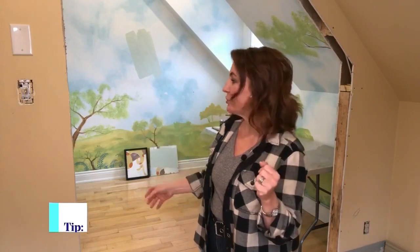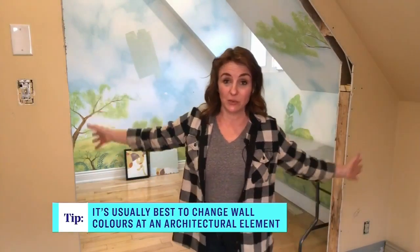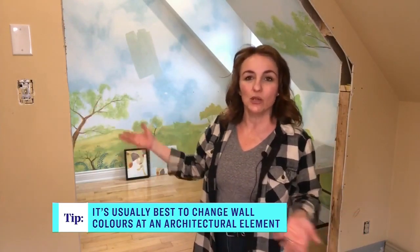And the other thing to keep in mind, and I think something that tricks a lot of us, is just where to stop the color. So in most cases, you don't want to have a long wall and just stop the color and start a new color. It can be distracting, right? So follow those architectural cues for sure. In a lot of cases you might have trim. In my case here in this room, I've got these little nib walls or bump out walls. So they would make a really great place to start and stop color.